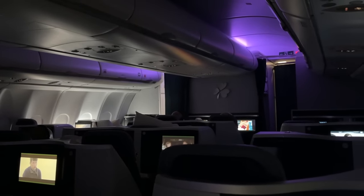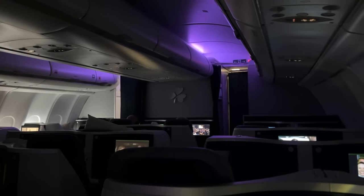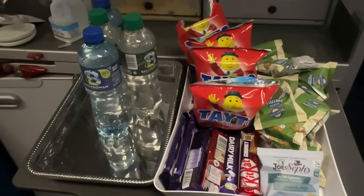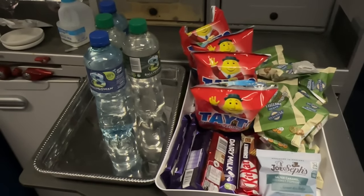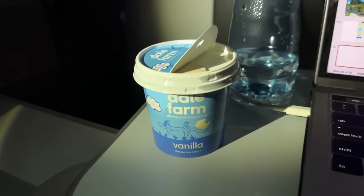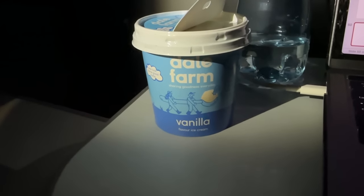Most people did get some sleep, however, I opted not to sleep just because it was a fully daytime flight. Instead, I explored the galley where they actually had a few snack options, both sweet and savory, as well as some extra bottles of water. They also came around and gave us these vanilla ice creams. They did have some vegan options as well.